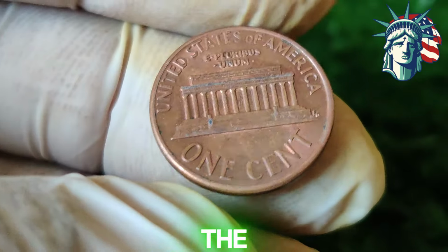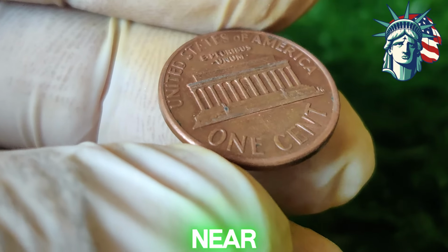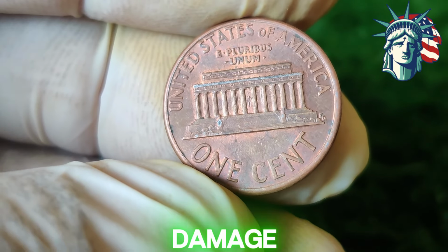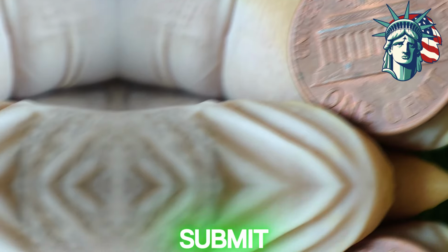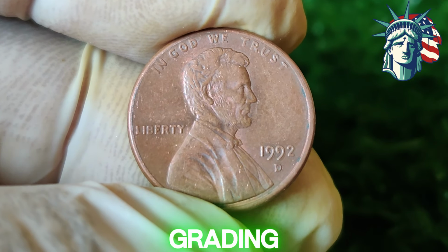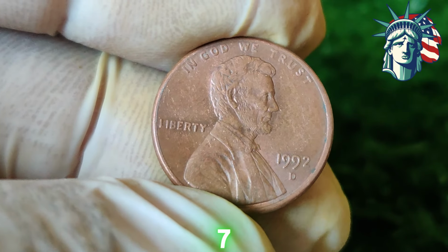Inspect other features like the spacing of designer initials FG near the memorial. Do not clean it. Even light cleaning can damage grading potential. Submit a promising coin to PCGS or NGC for authentication and grading. Chapter number 7. Why this coin matters.